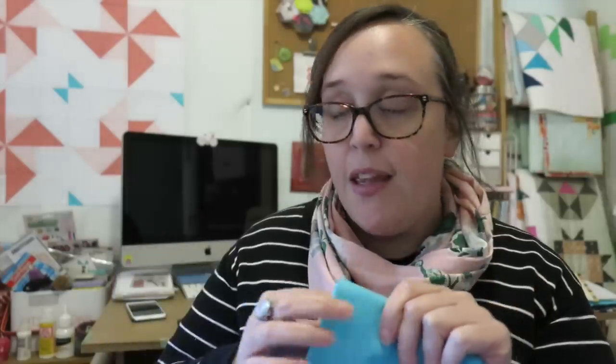I also picked up more of the blue as well because I'm thinking of doing a really, really skinny border sort of between the two white bits. I don't know, it's a little bit hard to explain, but I think that's what I'm going to do. I'm not sure yet, but I just got some more just in case I'm going to go down that route.